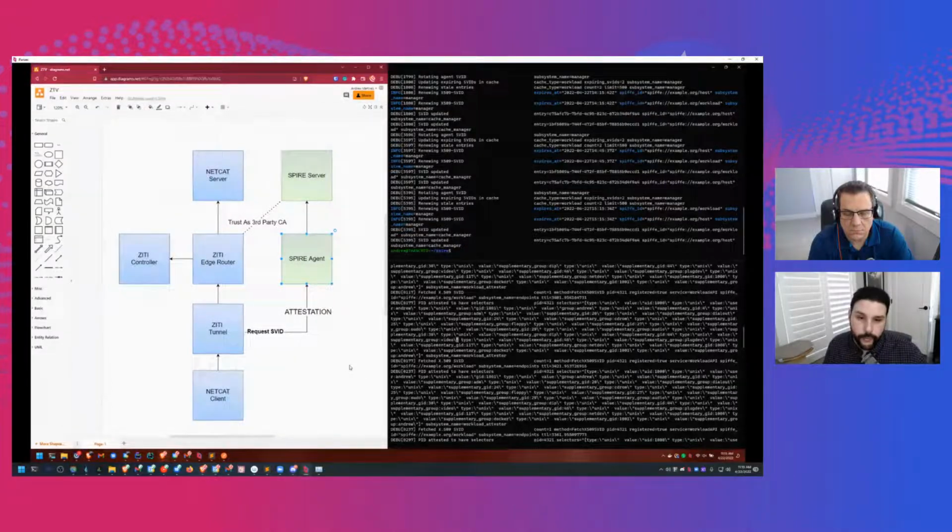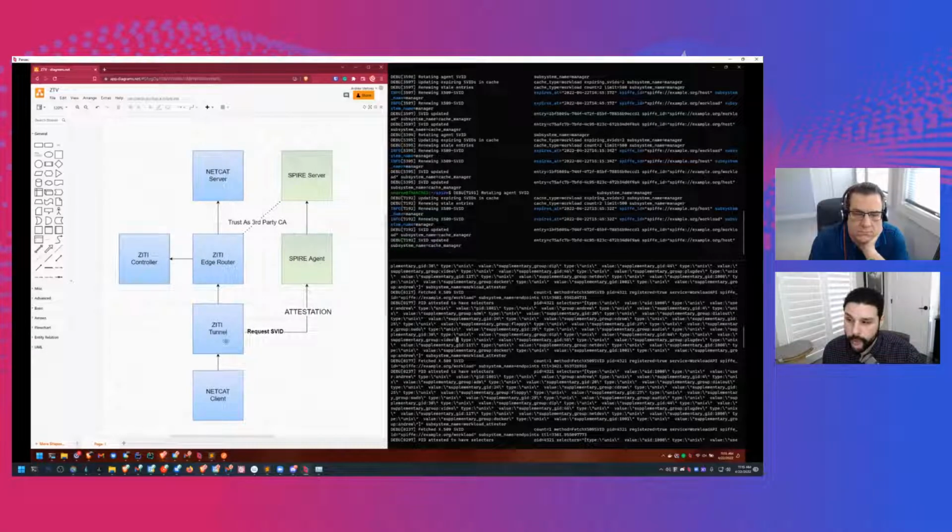It's very similar to what you have to do for a Ziti edge router and a Ziti controller. So that would be these two pieces over here on the left. You start your controller, then you register your edge router with your controller. It's pretty much the same thing. You start your Spire server, you register your agent. The agents usually live close to the workload because they need to be able to work with whatever you're verifying.